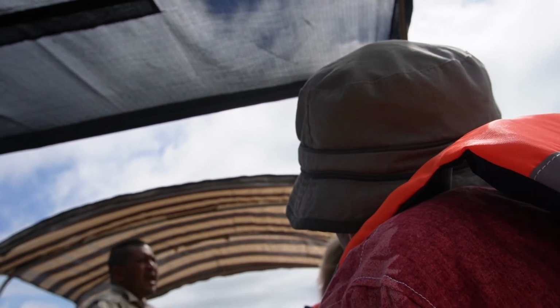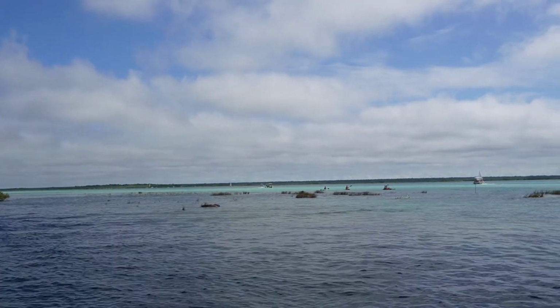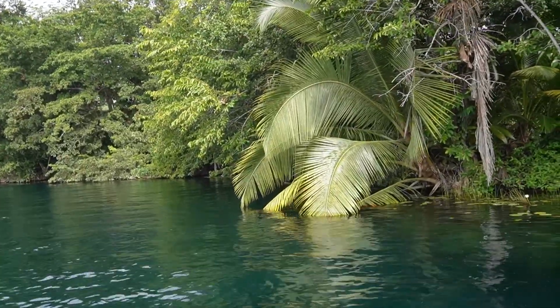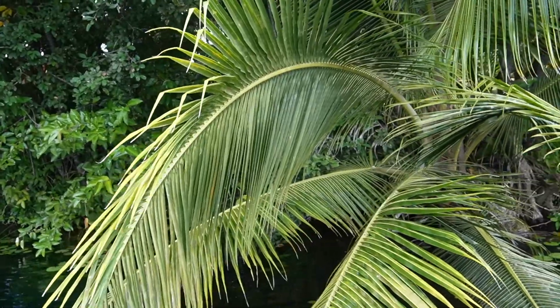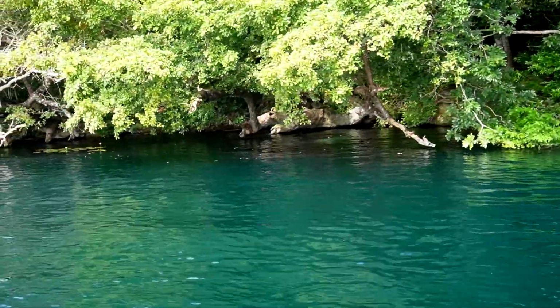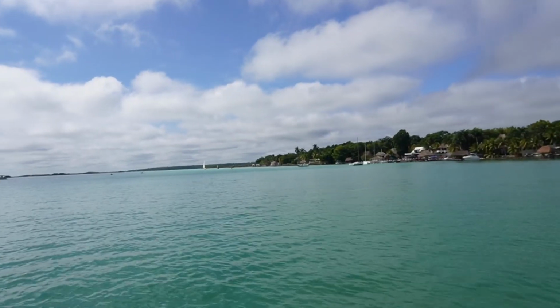It's a black cenote. I can't really tell the difference, but it's super deep. Oh, I see what he's saying, because see how this water is dark, and then over there it's lighter. Wow, that's really pretty though. It's too deep. This is a huge cenote compared to what I've seen before, and those palm leaves are really pretty. Oh my gosh. Beautiful. It's cool. They're beautiful.